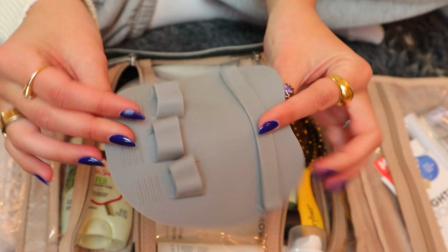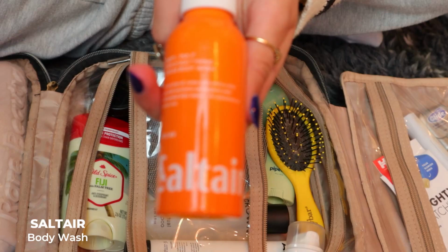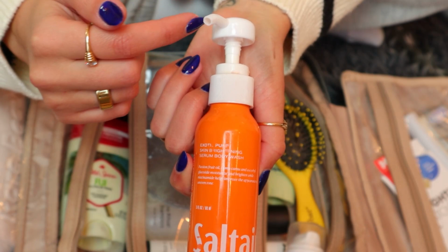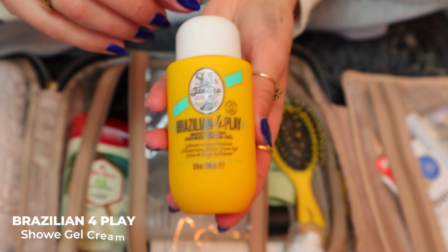And then for body wash this year, I used to use and have minis of the Saltair body washes. I think these were so cute and they are really inexpensive, but they do not lather very well and you have to end up using a ton of pumps and this gets really nasty in your bag and ends up shooting everywhere. So I actually don't like these as minis and I will go through them another time, but I bought this one recently. I got it on Amazon, but you can also get it on Sephora.